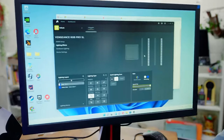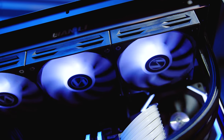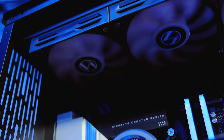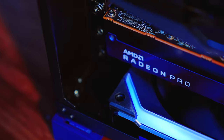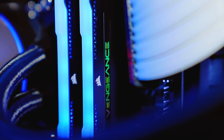Right now, we are working with, I think, four different RGB suites. We have our SL fans, our UniFans, that are working off of the Li & Li software. We have our AIO and our top three Li & Li AIO fans going into the board RGB, which is run by RGB Fusion. Our graphics card is running off of the MSI Center Mystic Light system. And then we have our RAM going in through iCUE. And coordinating all of that was a little bit of a nightmare, but luckily we're only working with pretty much two different colors or two different hues.